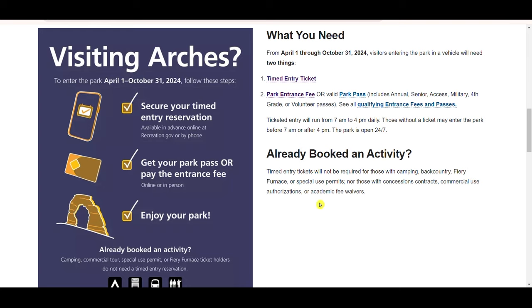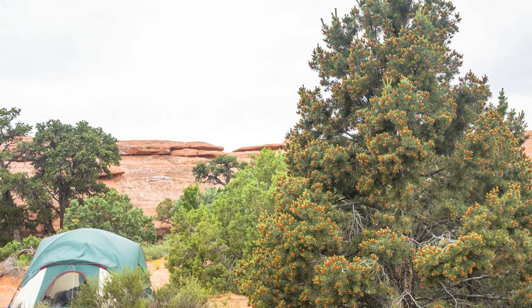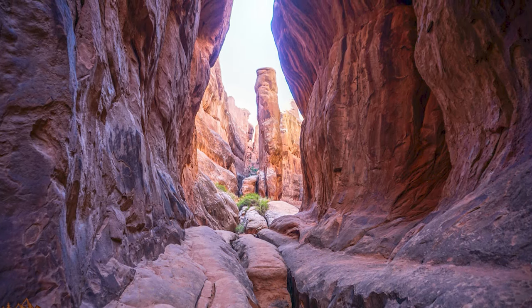And then there's a couple others here, special use permits, concession contracts. Like if you take a guided tour through Arches, there's some companies in Moab that are authorized to take people on tours in Arches National Park. And so something like that would also count towards your timed entry reservation. And so if you are camping in the park, then you don't have to worry about this. If you're doing the Fiery Furnace, then you don't have to worry about this.